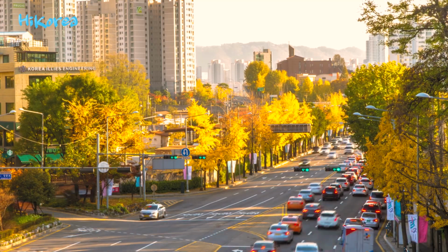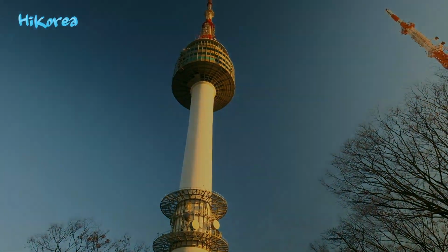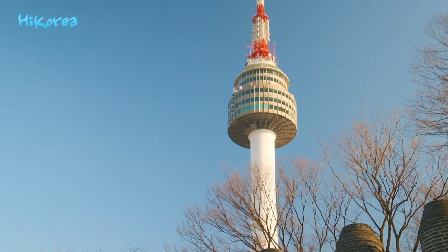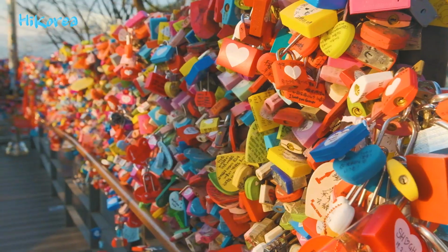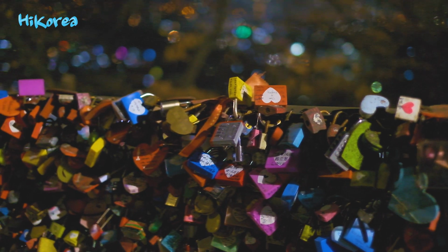Today we will take a look at Namsan Tower, one of the landmarks in Seoul. Namsan Tower, also known as Seoul Tower, is one of the landmarks in Seoul and is a tourist attraction that attracts about 8.4 million visitors every year. Located in the heart of Seoul, you can see the city at a glance when you climb the 480 meters high Observatory. Namsan Tower is also famous for its love locks.